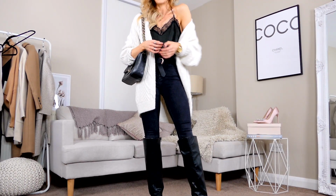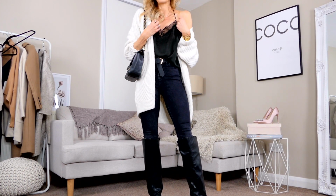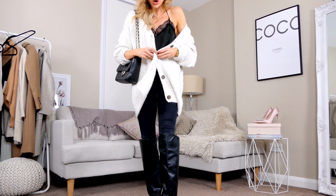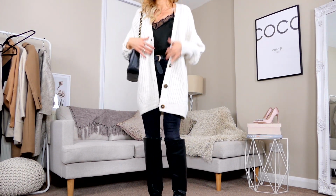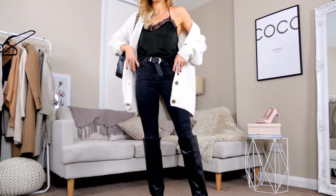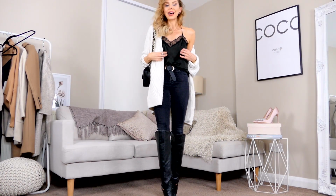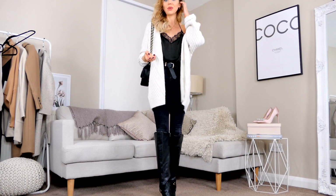This is the look a little closer. I just adore the knit. It's so chunky and rich, it doesn't look like a flimsy material at all. You can do it up if you wanted to. There's so many ways you can wear a cardigan, but I just love the feel of this. It's a really chunky knit, so it folds really nicely, it's kind of heavy. But yeah, definitely my everyday style, this kind of vibe. These black lace camis are so handy to have to pair with knits as well, so definitely stock up on camis.